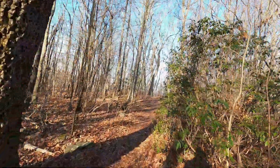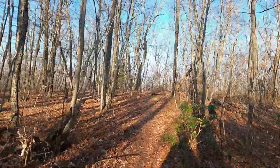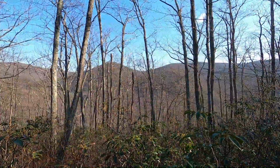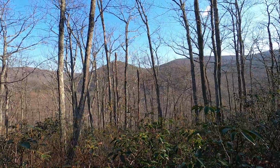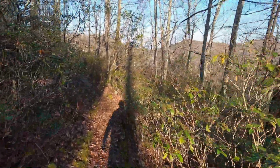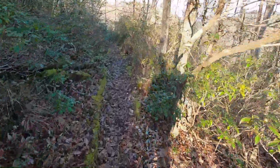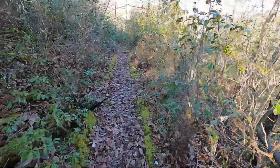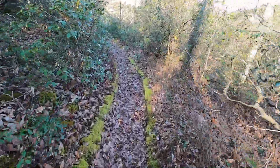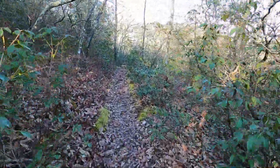1 mile in, and I'm doing my first uphill climb. It's nothing really difficult. Nice view of the mountains across the valley here. I'm about 2 miles in now, and so far this trail is still very nice. A little rocky in places, but for the most part very good. You know, I was thinking, if you're a trail runner, this is the trail for you.